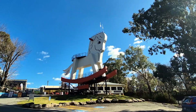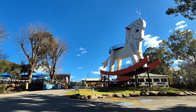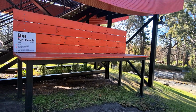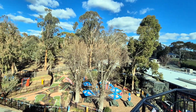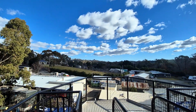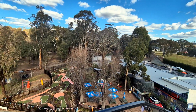And next day, off to the big rocking horse. This is one of the big things that is ticked off my bucket list, the big rocking horse. And yeah, the rocking horse is really ginormous, huge, I would say. Not even big, but it is huge, and you are able to climb this giant rocking horse. It's like a couple of stories high, about, I think, 50 meters, quite a tall rocking horse.